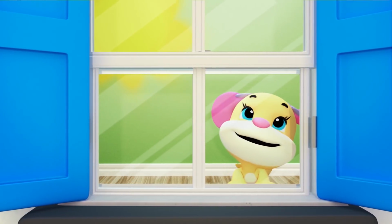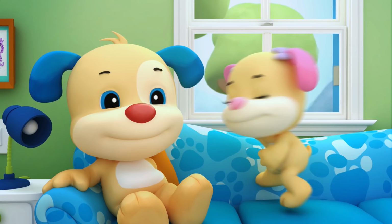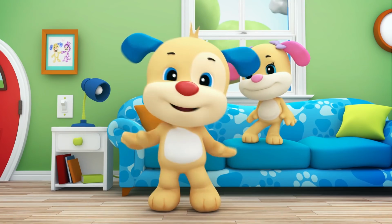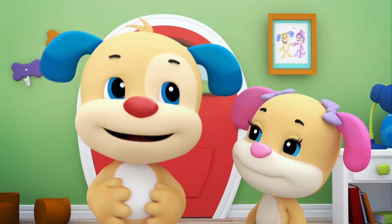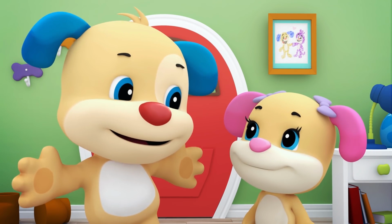Puppy, oh Puppy, the weather's nice today. How about a picnic? What do you say? Good idea, Sis. The sun is shining bright. A picnic would be fun. It would feel just right. I'll see what's in the fridge. We need something to eat. You find some toys and a blanket for a seat.